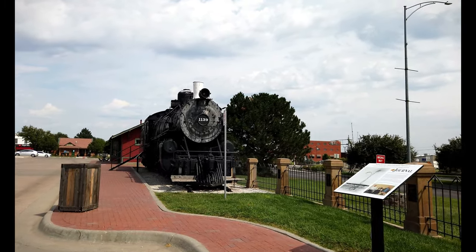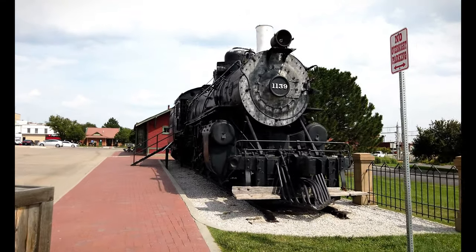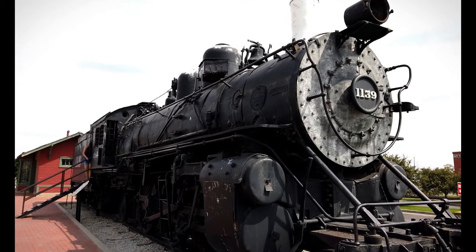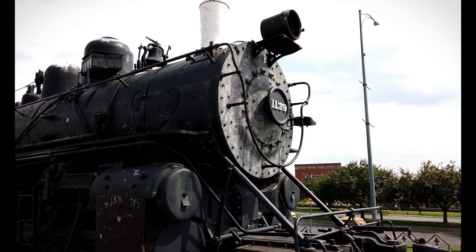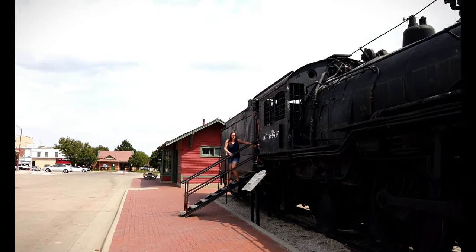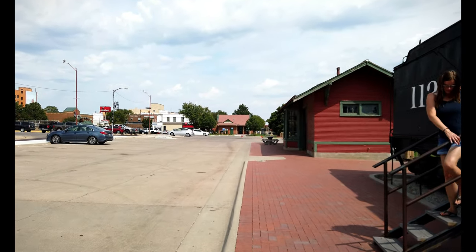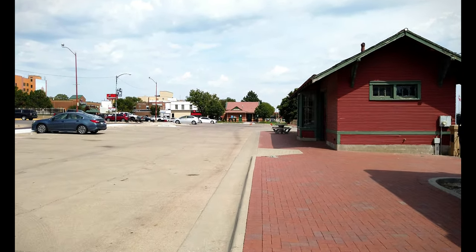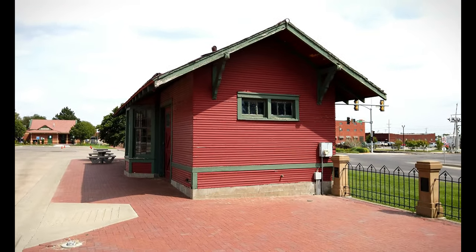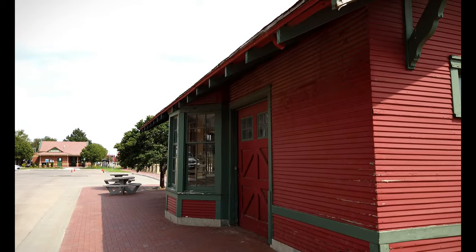Built in 1903 by the Baldwin Locomotive Works in Philadelphia, Pennsylvania, for a cost of $19,846, is this steam engine. It has a boiler that holds 8,500 gallons of water. The boiler was heated by burning oil. The oil tank has a capacity of 3,300 gallons. This particular locomotive during its life traveled more than 1 million miles.